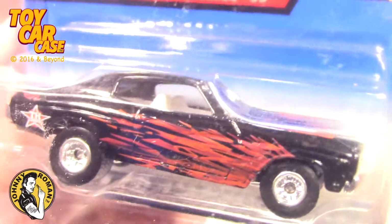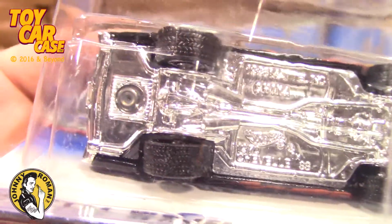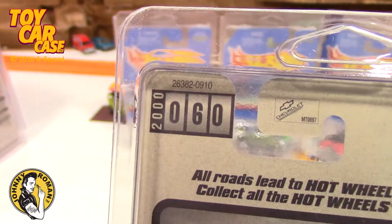But look at these flames on a black base. Wheel Rider tires on this one. Just gorgeous. It is a blue card, which is pretty cool. And this is number 60 for the 2000 series.